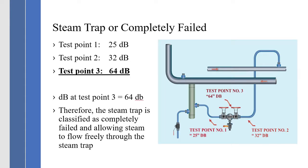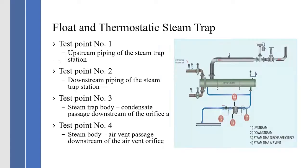Now, here's a steam trap that's completely failed, and you say, well, how do you know it's completely failed? Upstream reading 25 dB, downstream 32 dB, and here we have 64 dB. It has to be equal or less than these two readings, and it's not, it's much higher. So this steam trap is blowing through. By just logging the dB readings upstream and downstream, you can check the accuracy of your field assessor. When we're doing steam trap station management programs, the sheets come back in and we look at the dB readings versus their test results on their sheets. So it's really a good cross check.